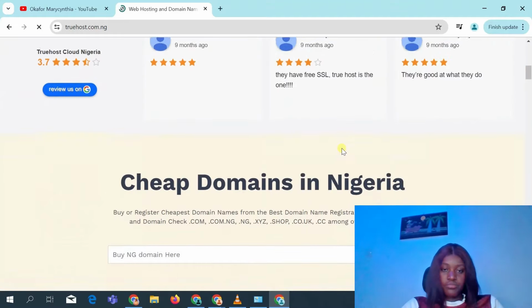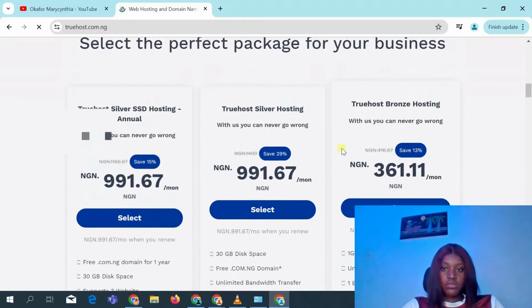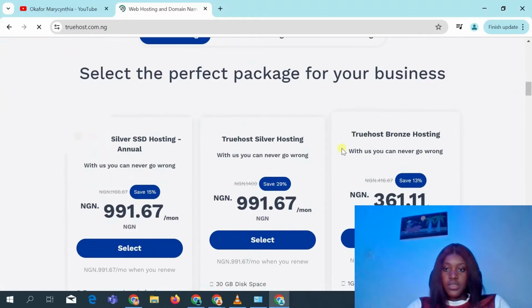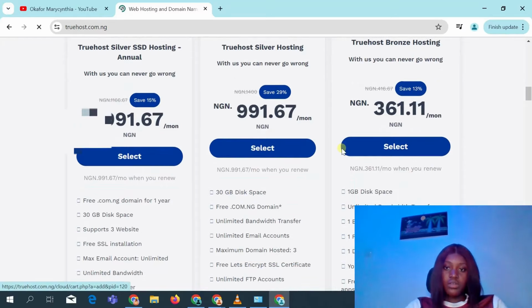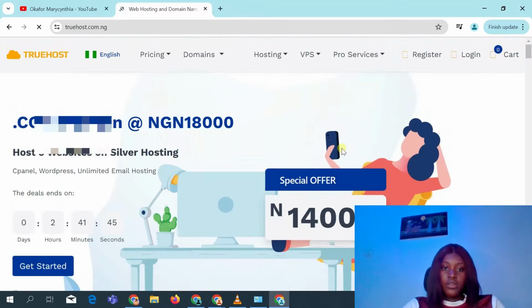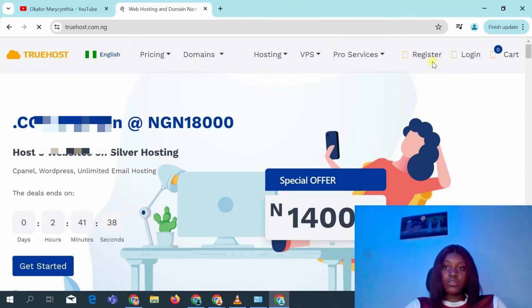You can see their special offers, and you can see what their packages look like. And sincerely, this is what their packages truly look like. So let me just go straight into what we are here for. The first thing is you need to register on this TrueHost account. So what you need to do is just click on register.